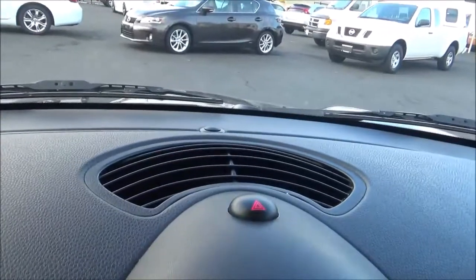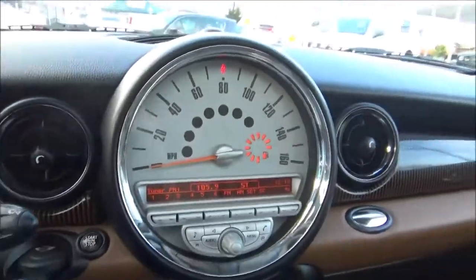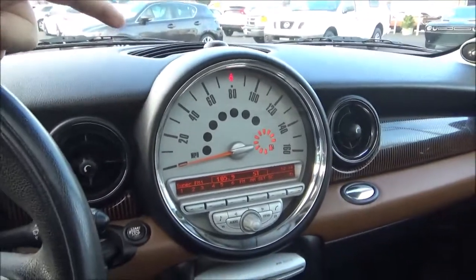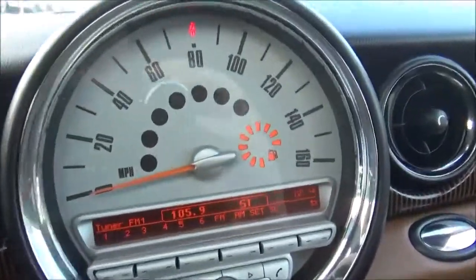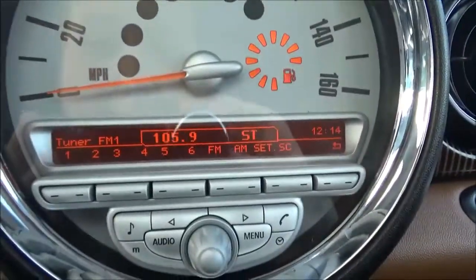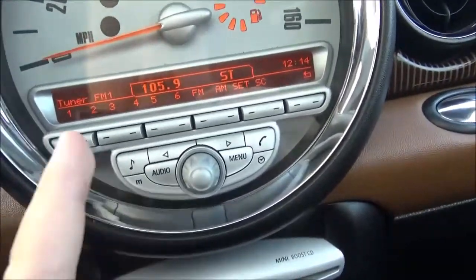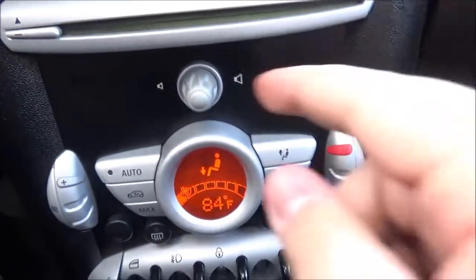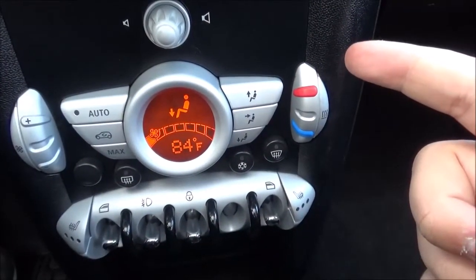Going down the center of the dashboard, you have an air vent up top, your hazard light button. In traditional Mini fashion, the speedometer is in the middle of the dashboard as opposed to where it is in most cars. Fuel gauge is there. All your warning lights, and you have your radio located in the same ring, radio controls, CD player, volume. Here you've got all the controls for your single zone climate control.